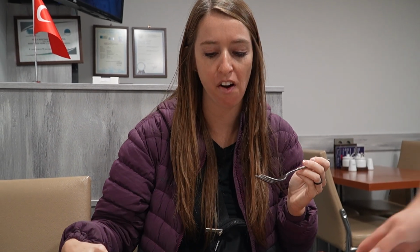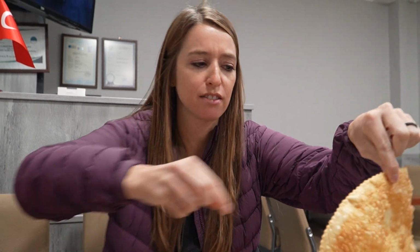We also got a grrrreat with feta cheese, which is going to come. And then we got a plate of pickle things. I have no idea what this is. Is it cabbage, maybe? Yeah, it's pickled cabbage. Thank you. The grrrreat finally arrived, and it's also massive.